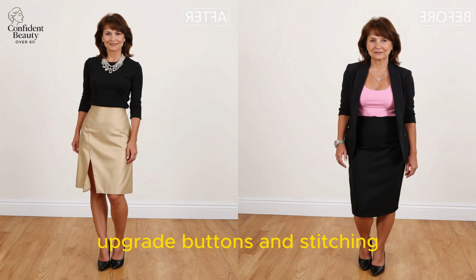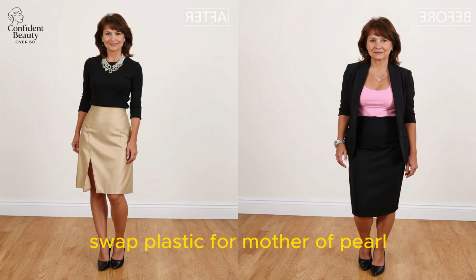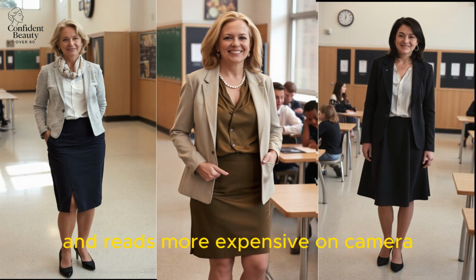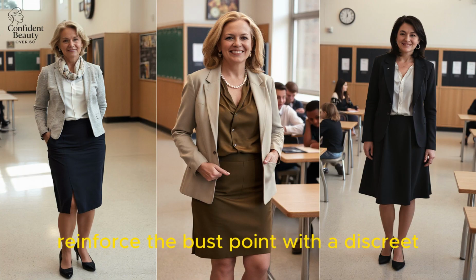Upgrade buttons and stitching to raise perceived quality instantly. Swap plastic for mother-of-pearl or low-sheen metal in a small size, about an inch. The pearly glint flatters mature skin and reads more expensive on camera. Reinforce the bust point with a discreet interior button to prevent gaping, and keep button spacing consistent for a clean placket.